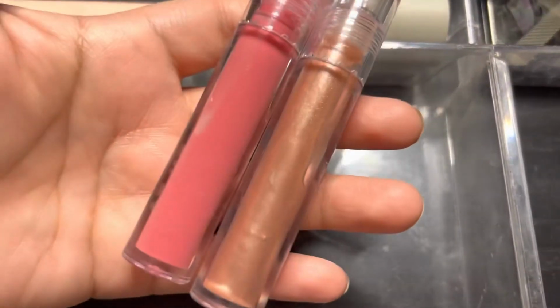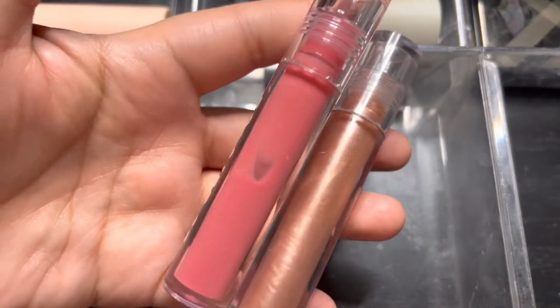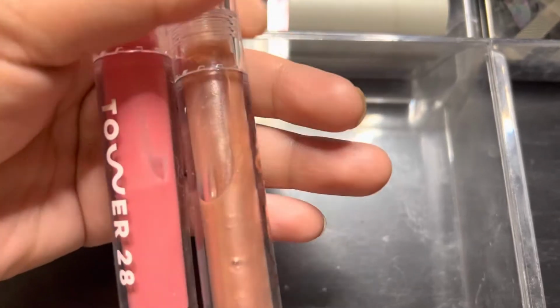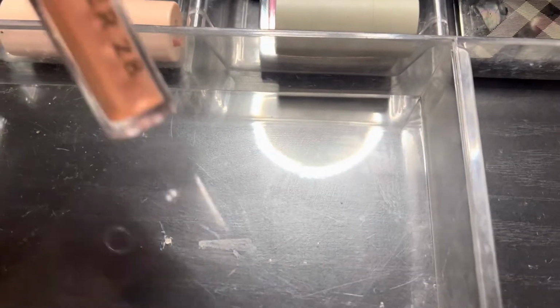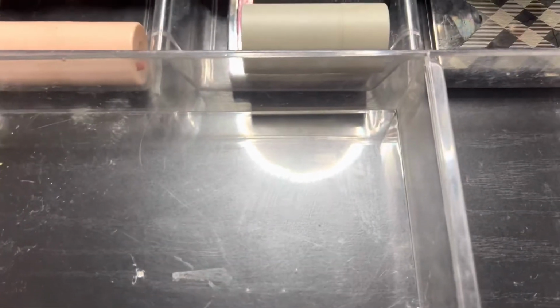So let's talk lips so we can fill this up real quick, and then I think we'll move over to foundation and stuff. These two Tower 28 glosses I think can go back. I've gotten a lot of use on Coconut, not as much use on this one, which is kind of why I bought the set, because I liked the Dream shade a lot, but these can go back into my collection.